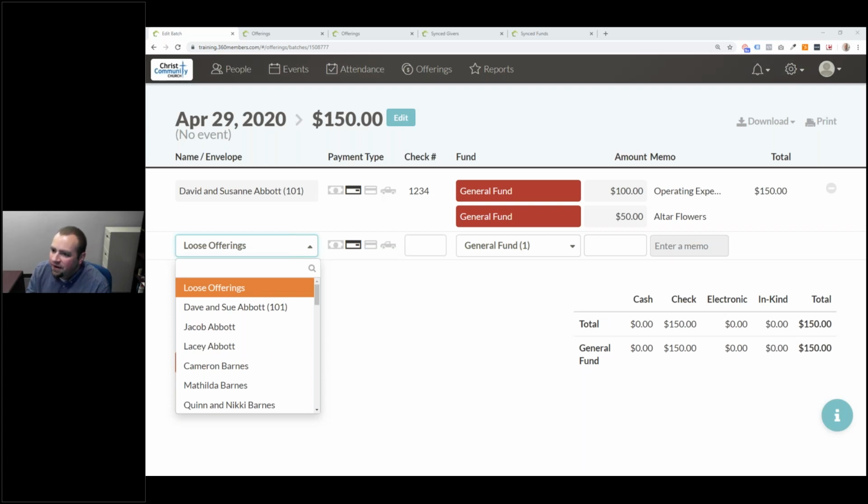All right, Cindy's saying, when entering a batch, I have a giver that I have entered several times before who now shows up as an error because he has an error button. The actual offering amount does not record in the total. There's nothing different about his name or envelope number. Yeah, Tim just responded to that. Has this person been archived? Potentially. That's a question for support. I'm not sure what's going on there.